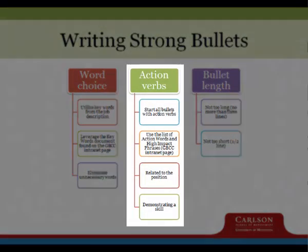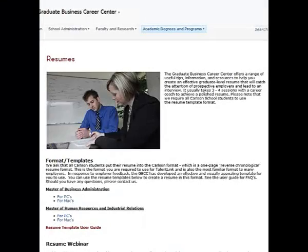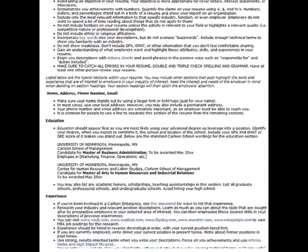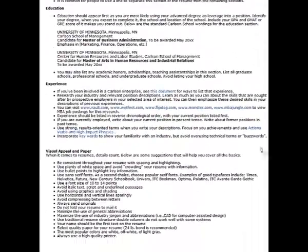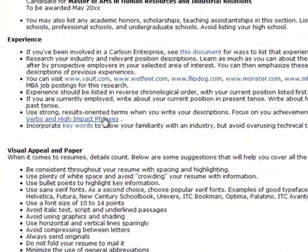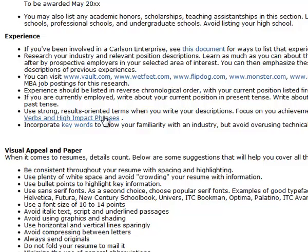Next, we'll focus on the importance of selecting strong action verbs to begin each of your bullets. When crafting your bullets, you'll want to begin each with an action verb that communicates skills that recruiters are looking for in MBA talent. Be sure to check out the list of action words and high-impact phrases, which can also be found on the GBCC intranet page. Use this list to select strong action verbs that communicate the transferable skills that you want to highlight and market to employers.